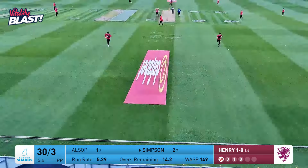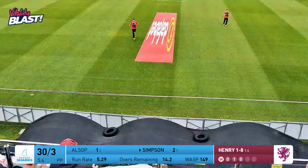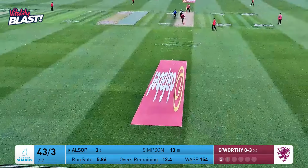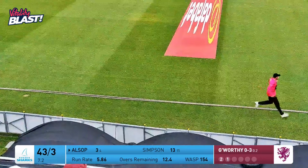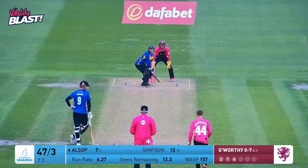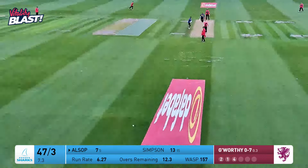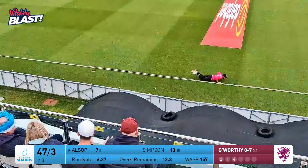And from Matt Henry to John Simpson, another Yorker driven down the ground. That's 4 runs. It was an attempted Yorker, and he didn't get it. Goldsworthy in bowls. This is driven hard down the ground. Craig Overton's coming across and can't cut it off. Goldsworthy to Allsop, tosses this one up. This is driven down the ground, and again Craig Overton.